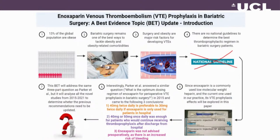So I did another project with the division, and we're focusing in this case on bariatric surgery. So the title of this project we're going to look at is Enoxaparin Venous Thromboembolism Prophylaxis in Bariatric Surgery. Before I explain the intro, let's just break down the title. Enoxaparin is a low molecular weight heparin, which is essentially an anticoagulant.